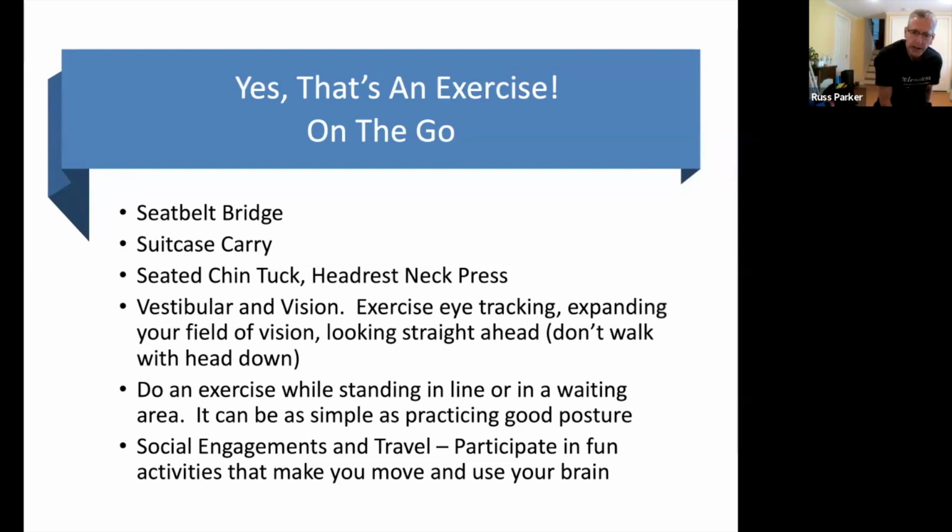That'll help fight that. And you might be able to do that in the car. But if you want to do it at home, you could put a pillow in back of your head or a ball of the right size, and you could push your neck back there. There's a bunch of head and neck exercises that you could do, and that's another great one for doing on the go or just when you're hanging out doing something else.